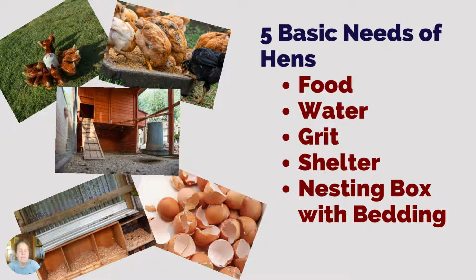Grit, basically you're going to feed them. It's almost like tiny gravel. So if you live on a gravel road or there's gravel on the shoulder of your road or in your yard, you can just rely on that in the summertime, but in the winter you will want to supplement them, and you can buy grit where you buy their food. It helps them digest their food, since birds have different kinds of digestion than mammals do.